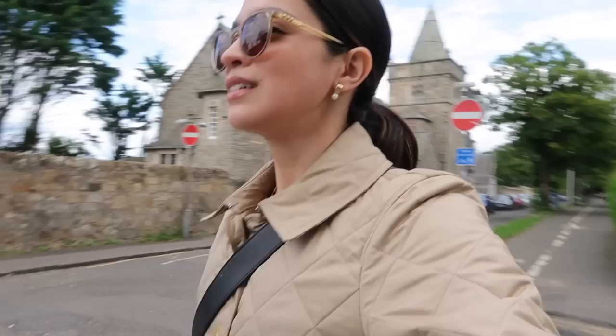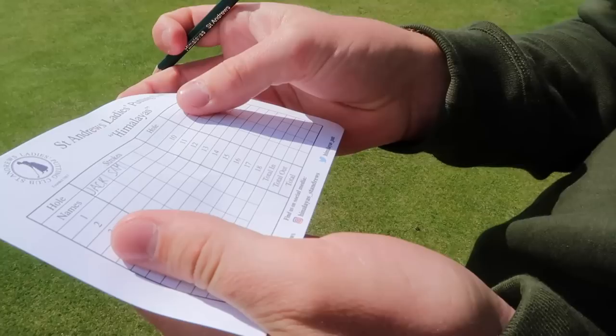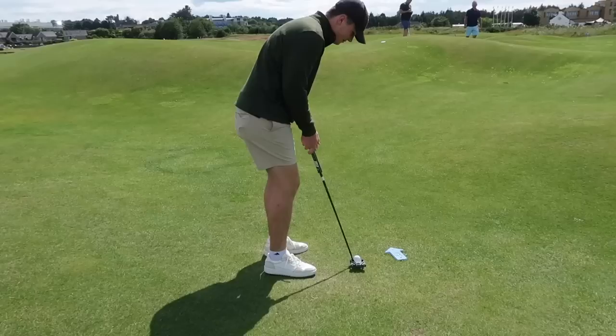Are we crossing? I'm coming. Got a little match going. Loser buys the first round. Let's hear this first round. We're tied. Not a great performance. Yeah, Jack's a professional. Ready?